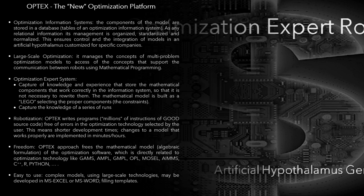Freedom. Optex approach frees the mathematical model, algebraic formulation, of the optimization software, which is directly related to optimization technology like GAMS, AMPL, GMPL, OPL, Mosel, AIMS, C++, R, Python. Easy to use. Complex models, using large-scale technologies, may be developed in MS Excel or MS Word, filling templates.